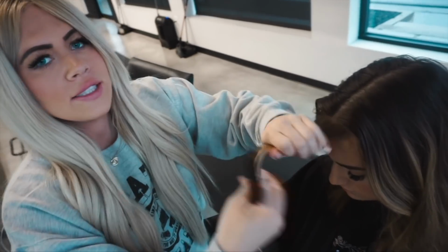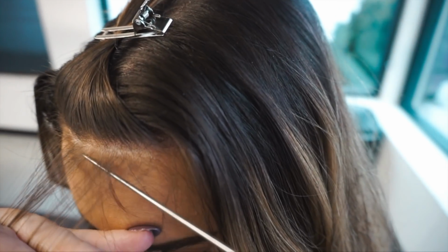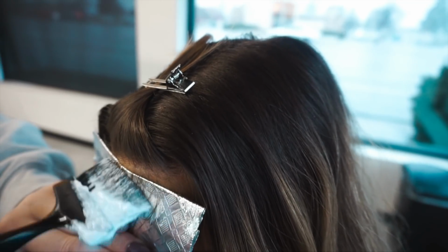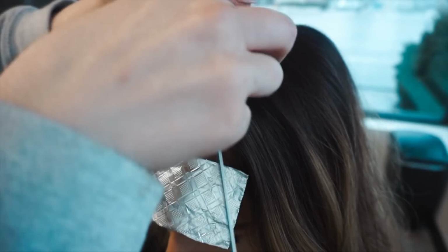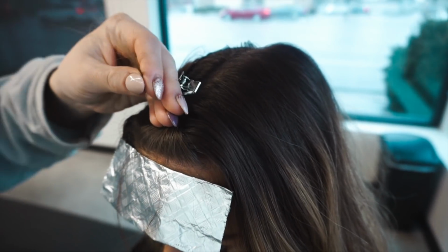I love it. Okay guys, to start out, I'm doing this little section right here. It's a little rectangle, and this is where we're gonna focus for money pieces. And so I'm taking a section with that much hair to start. And I'm just gonna baby light this. I don't want it to be super chunky. I want it to be a nice money piece, but I want it to be like a soft, natural blend. And then I'm gonna do the same thing back to back. So I'm gonna do the first 3 really close together, and then I'm gonna spread them out a little more so we have some more dimension.